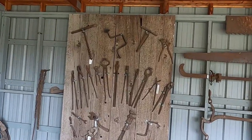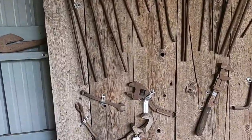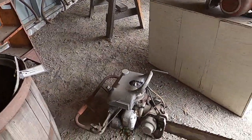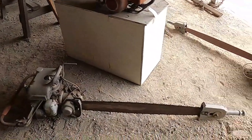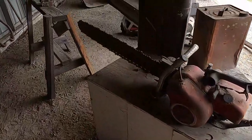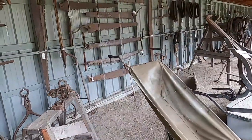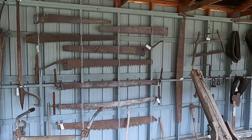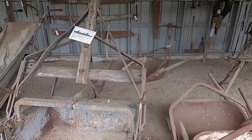More hand tools. Lots of hand tools. Monkey crescent wrench. Look at that power saw. Probably a two-man saw. Looks like someone held that end, then someone up the power end. Lots of saws. Plows for different purposes.